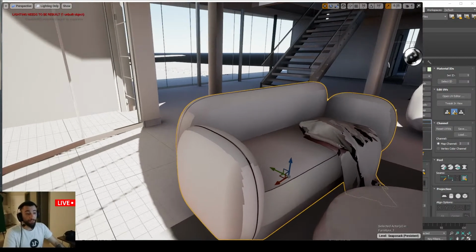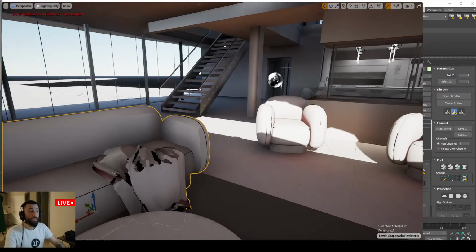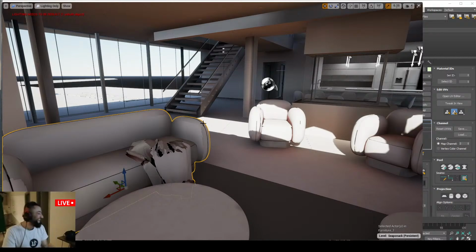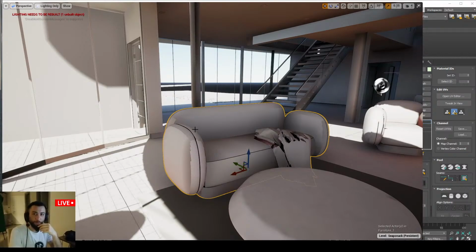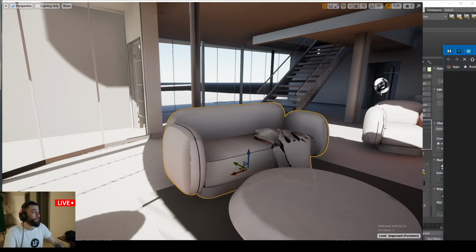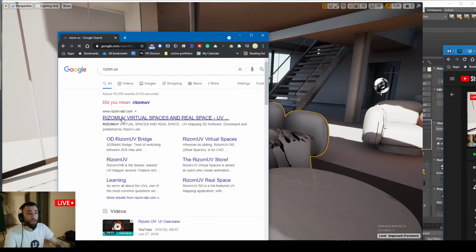This unfortunately does not work well for meshes or objects that we can consider to have an organic shape, like furniture, anything that could be cylindrical. So, what is the solution for these objects? If you're using the CPU baker in CPU Light Maps, unfortunately you have to unwrap these manually, whether in Max or Blender. The only tool I recommend is Rizom UV.